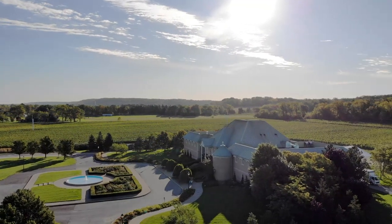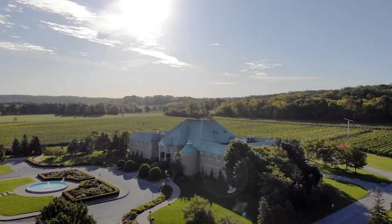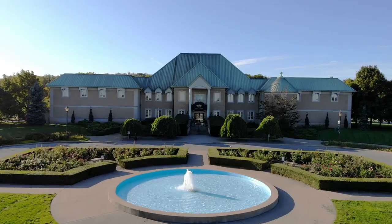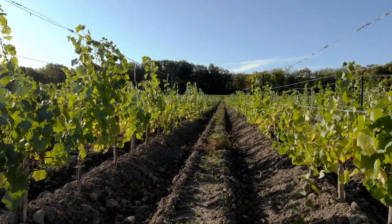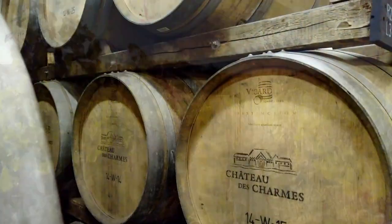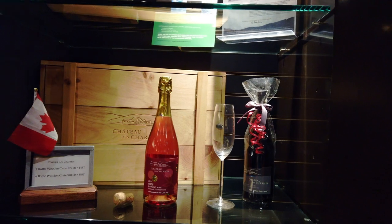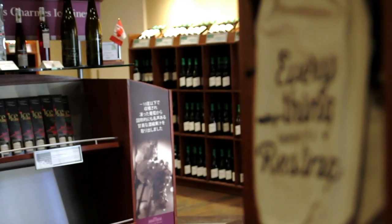Château de Charmes translates directly from the French as Castle of Charms, and the setting is just that. Located at the frontier of Niagara, the expansive château and its surrounding vineyards produce beautiful wines, exclusively French varietals, some you won't find anywhere else in the region. A family estate with generations of experience, sitting and sipping one of the Bosc family wines at the château will certainly charm you.